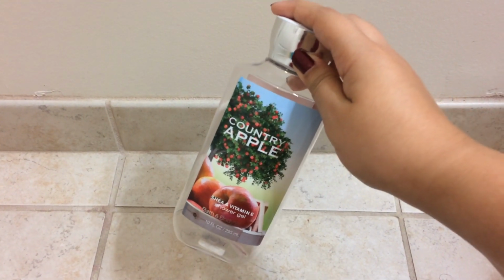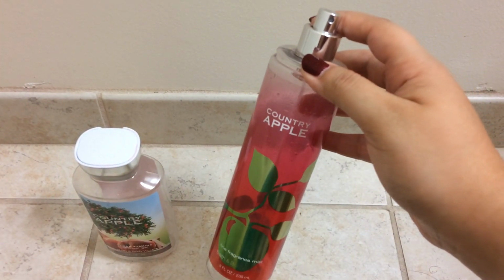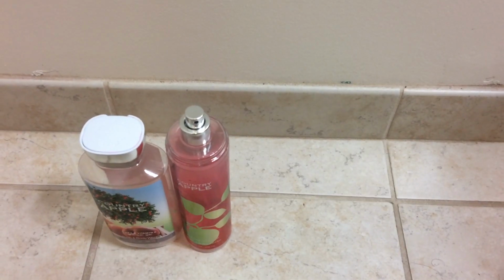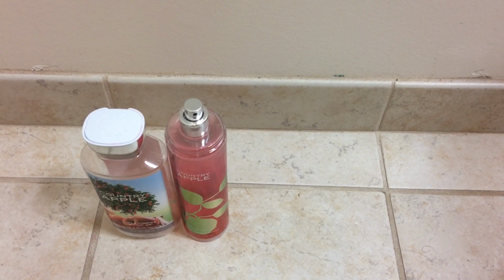So first off, I used the Country Apple Shower Gel, as well as the matching spray. I get this scent every year for fall. It's a really nice apple scent, and I'm one that really likes apple scents, so I would definitely repurchase that one.